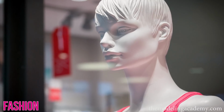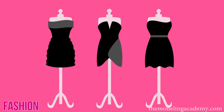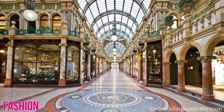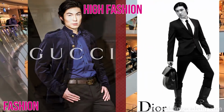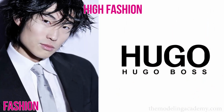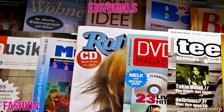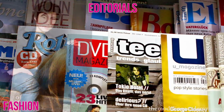Fashion is the most competitive category, and most models of this type are expected to be young, tall, and thin. And the most prestigious of them all is high fashion. These are the advertisements promoting fashionable clothes produced by leading fashion houses. Dior, Gucci, Prada, Armani, Burberry, Hugo Boss, and so on. It's all about glamour.